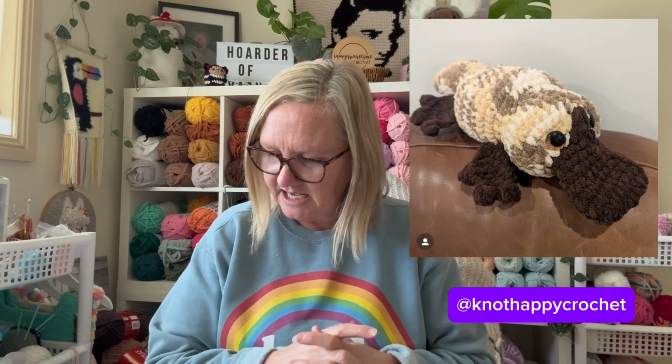Now, finally, for the makes that have been sent to me or that have tagged me, this is Elaine, and she made this gorgeous platypus. Elaine's handle is Not Happy Crochet, and I absolutely love this guy. I think it's very realistic looking. I love the shape. The colors are great. So fantastic job, Elaine. Thank you very much for participating and tagging me.